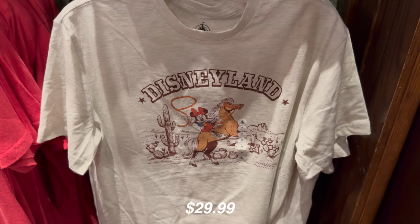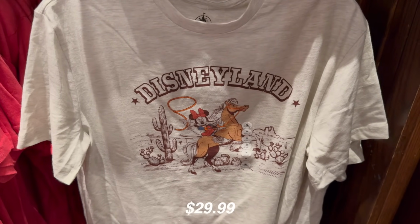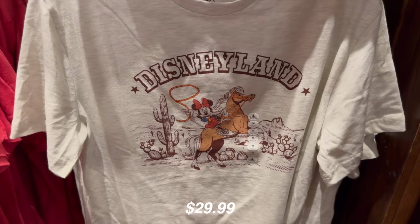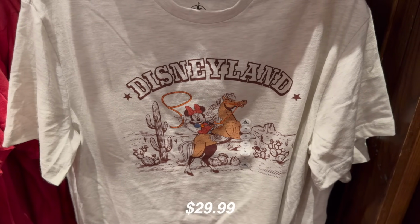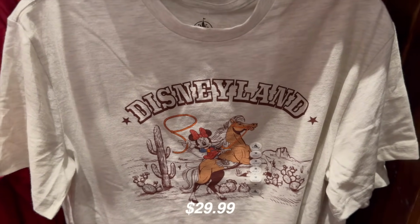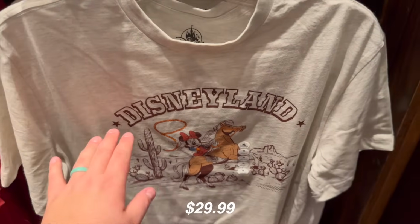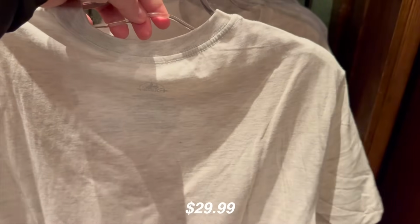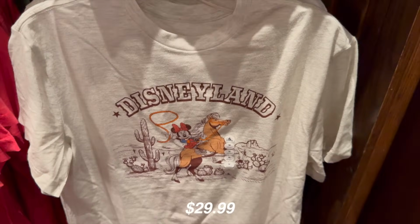I found it, guys. I've been looking for this shirt. I know Nicole has been talking about it. For $29.99, it looks like we have Minnie on a horse doing a little bit of roping. I believe that's what it's called. Some fun Disneyland print. We also have a different textured shirt, which feels really nice. I love this idea of a t-shirt. Oh my goodness, this one's going to be hard to not pick up for her.